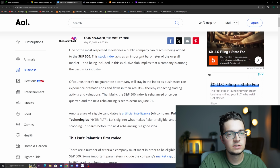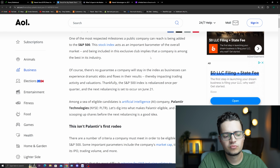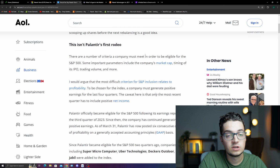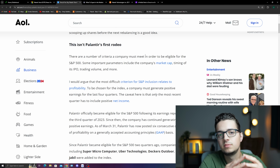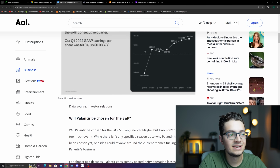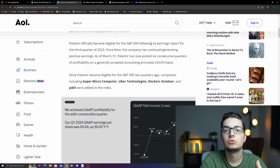Now, of course, this is a major milestone for any company to reach the S&P 500 and usually brings this general atmosphere of maturity to a company. This is not Palantir's first opportunity to join the S&P 500. One of the criteria is they must meet 4 quarters of GAAP profitability, and Palantir is now on its 6th quarter of GAAP profitability, especially as it continues to report these really milestone and historical earnings.